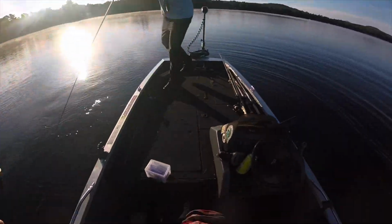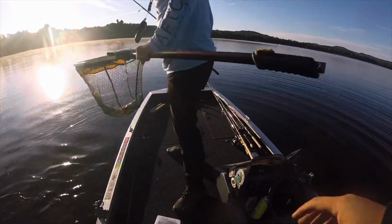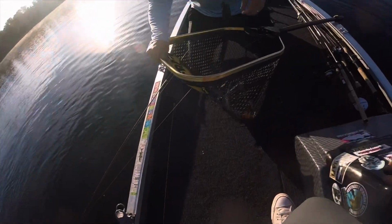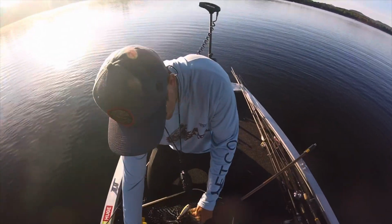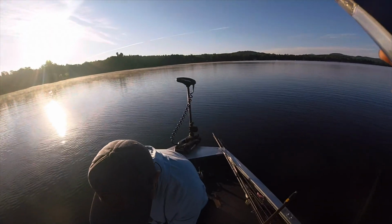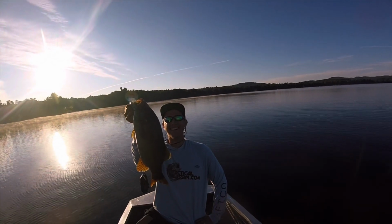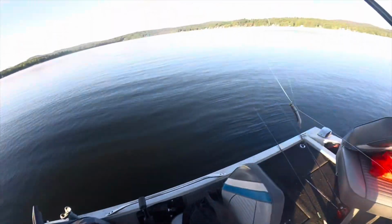Oh, that's a tank, bro. Oh, he's already by the boat. Oh my god! Oh dude, let's go! Nice. Oh, that's gotta be almost a 20 inch smallie. Oh my god. That is a tank. That's what we're after right here, folks. Oh my god, look at this fish. Let's go, dude. Let's see, I'm thinking 19 at least, but I'm thinking it's 3-2, maybe 3-2. It's a 19 inch bass.